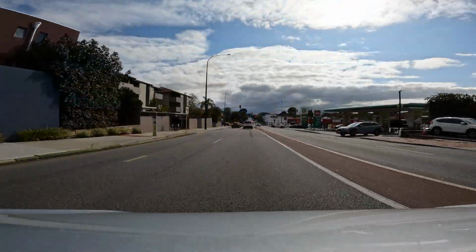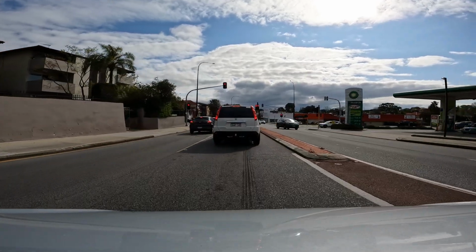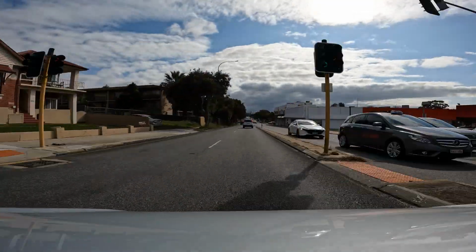Cambridge Street can be extremely busy as well. So if you get stuck at lights, you can have a chat with the assessor, just relax, chill, don't think about anything negative. Try to ruthlessly eradicate negative thoughts.